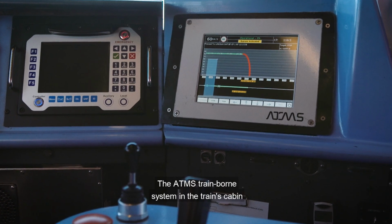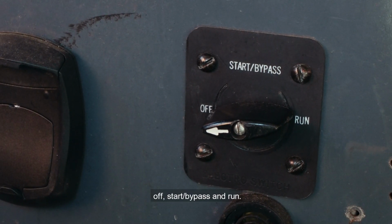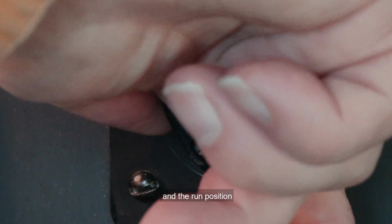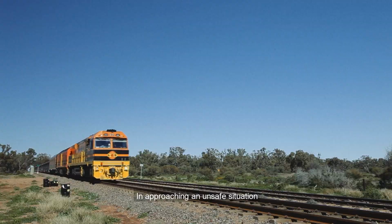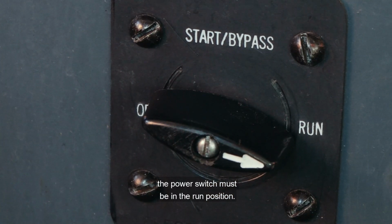The ATMS train-borne system in the train's cabin is equipped with a power switch, which has 3 positions: off, start bypass, and run. The start bypass position enables the driver to log in their details, and the run position enables the train's enforcement capabilities. In approaching an unsafe situation where the train's brakes need to be enforced, the power switch must be in the run position.